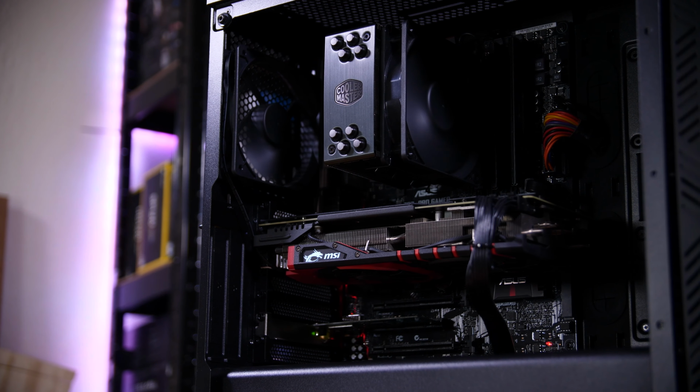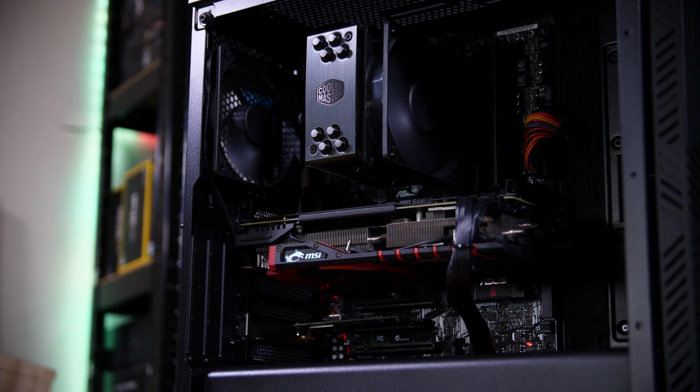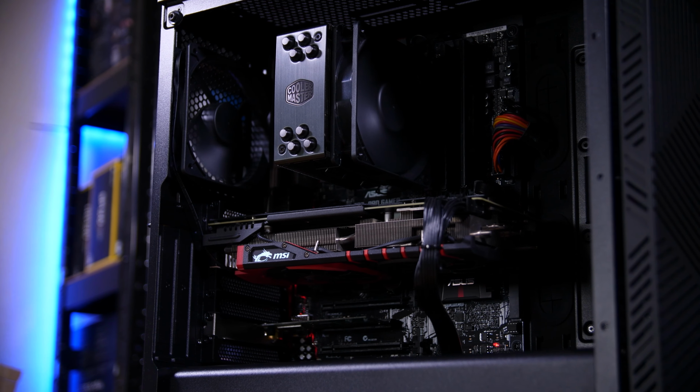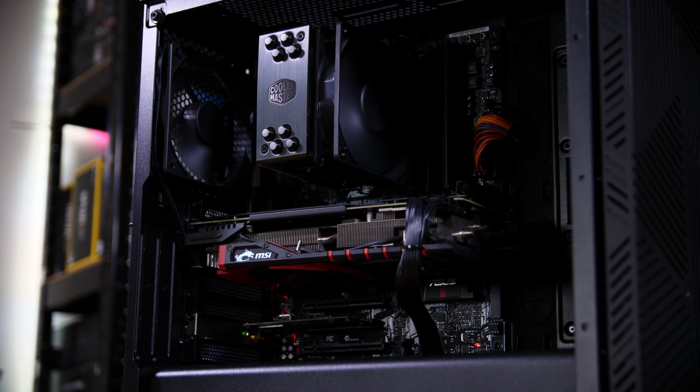Well, I think it will depend on your situation. If you've already got a full gaming PC and you're just waiting for that graphics card, then obviously this probably isn't the best suited choice for you. Maybe just buying a used graphics card might be a better shout.